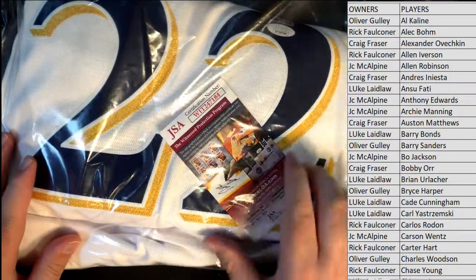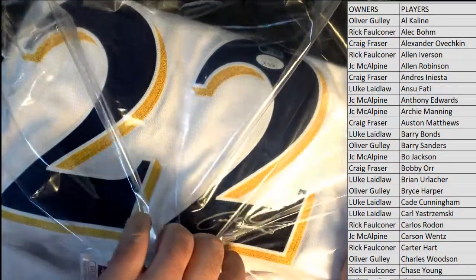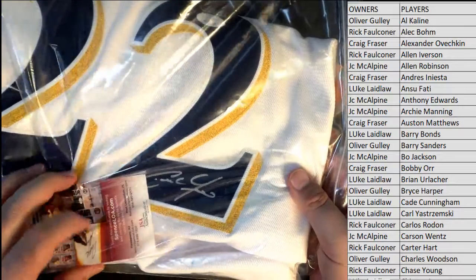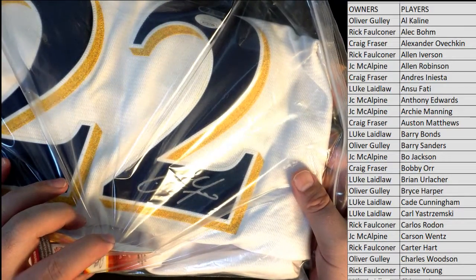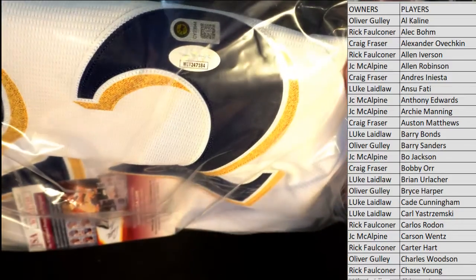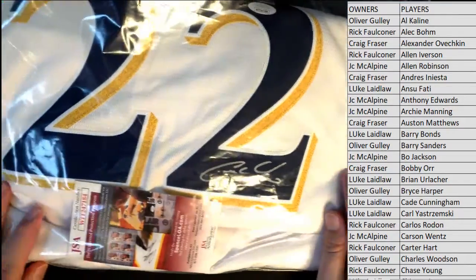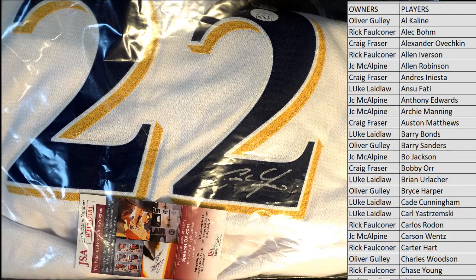JSA autographed jersey. You can see his auto. Move that tag out of the way right there. Nice. Signed in the right place too. Good. I think this has got a... Yep. Got his stamp and JSA. Nice. Hold Yelich. Let's see who's got him. Nice one there.